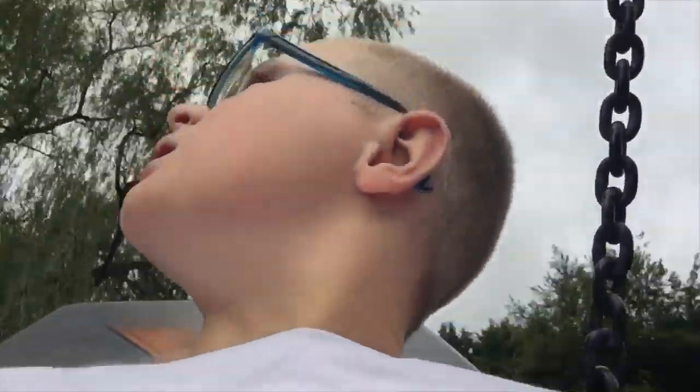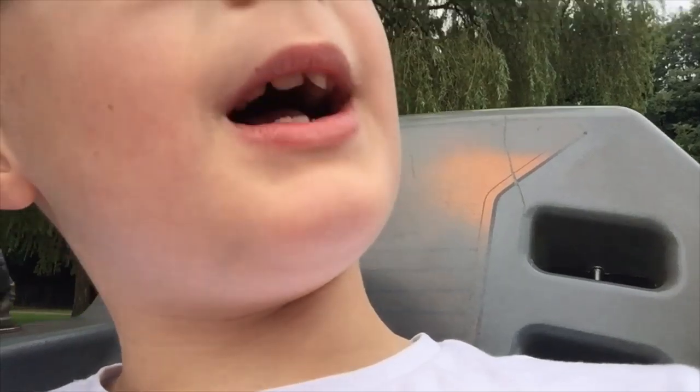Okay, I'm on the swing and it's nice and big. It's a special swing and they have lots of things to play with here. A baby area with a baby slide, a spider net, and there's also a basket swing. And baskets to go in. You can climb up the ladder and then there's baskets at the top. And there's a mountain slide.